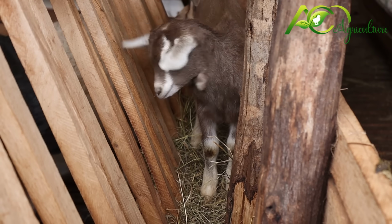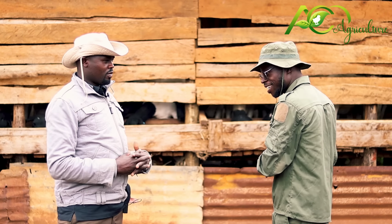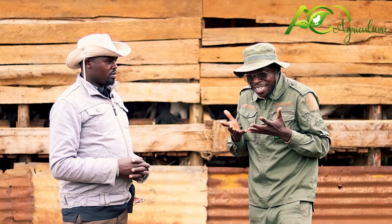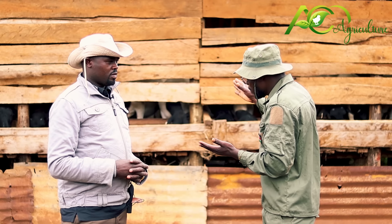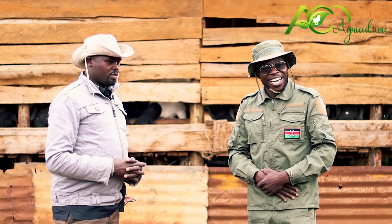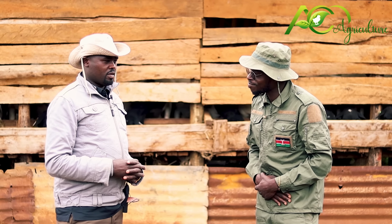I want you to understand. If you want to buy a pure breed ram, it will come from this place. And if you want to buy an ewe, it will be a cross, a high grade hybrid, whereby we shall have gotten a ram from South Africa, crossed with the local ewe. Exactly.